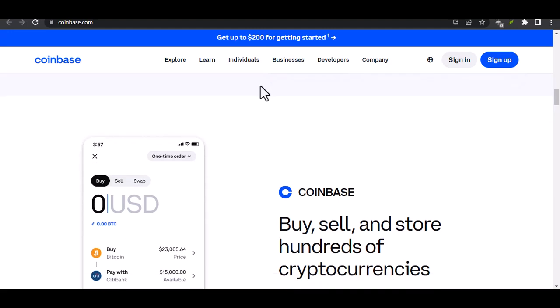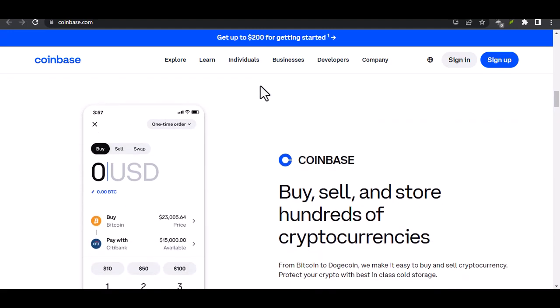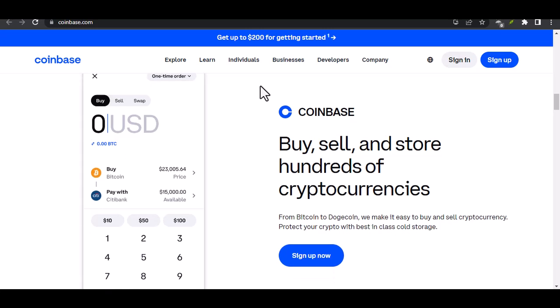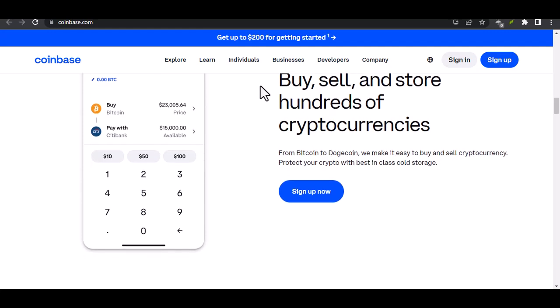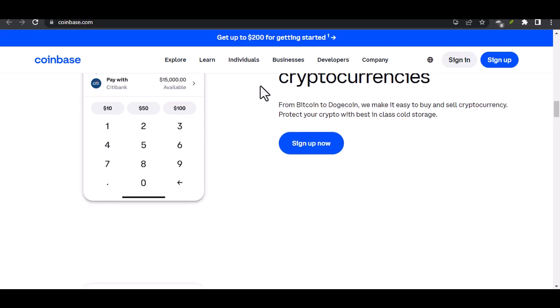But hold your horses, because things in the crypto world move fast. There have been rumors, whispers, and even some official statements about potential integrations or partnerships between Coinbase and PayPal. It's possible that by the time you're watching this, things might have changed. So, always do your own research and check the latest updates from both companies.